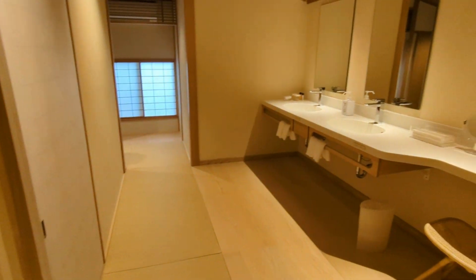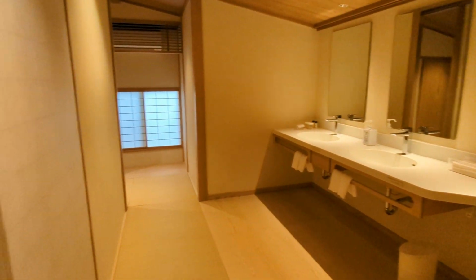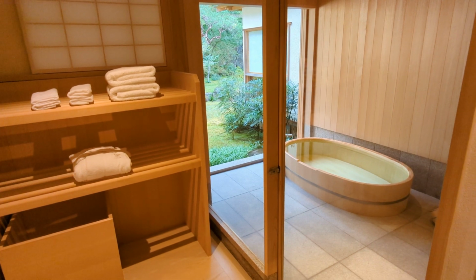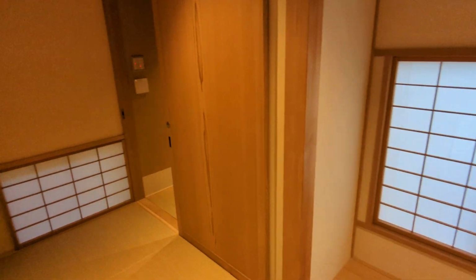We have just been shown the room, so we are exploring at the same time you guys are. This is the onsen. This is a natural onsen bath. You can open it up and it'll be open air. Asaba, this is our second time here. We call it wa modern, meaning modern Japanese style.